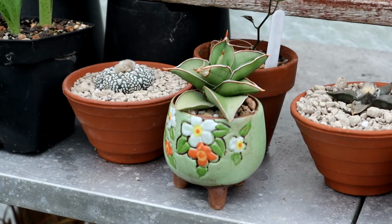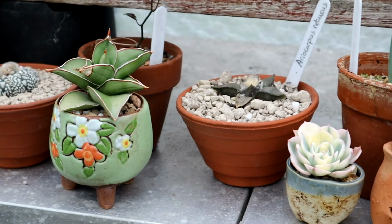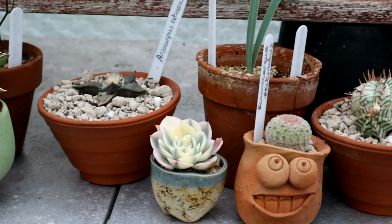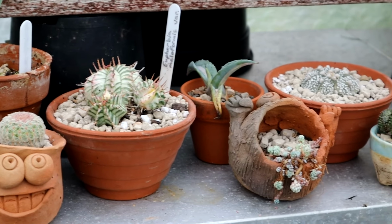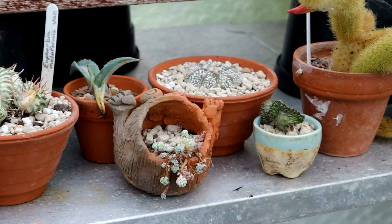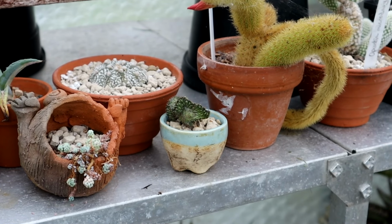The only thing left to do now is to keep an eye on watering, because many of these plants will need a little bit of water as they go through the winter. Some will be completely dormant, but others will need a little bit of water. And also to keep an eye on the temperatures, that's the main thing. So if they're due to drop below 5 degrees centigrade, 41 Fahrenheit, then the heater will be switched on.